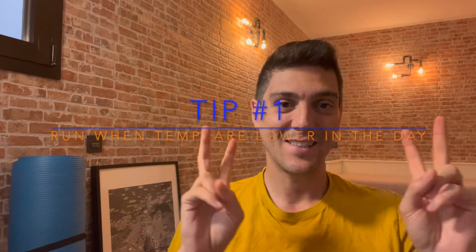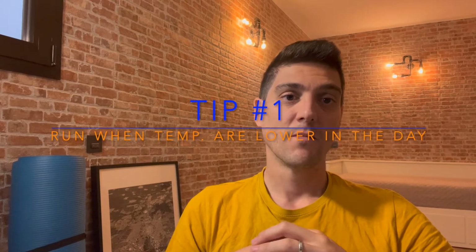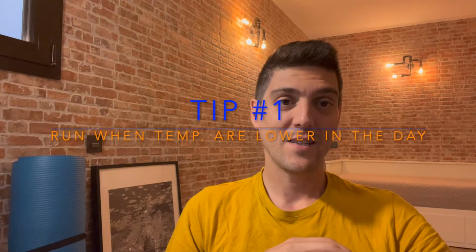The first tip, the most obvious one: try to run when it's not peak time in terms of heat. You have two options basically, an early morning run or late at night after sunset. That's when it works best. Try to fit your work, family, and other commitments around it. For me, it's early morning runs, and it makes a huge difference.